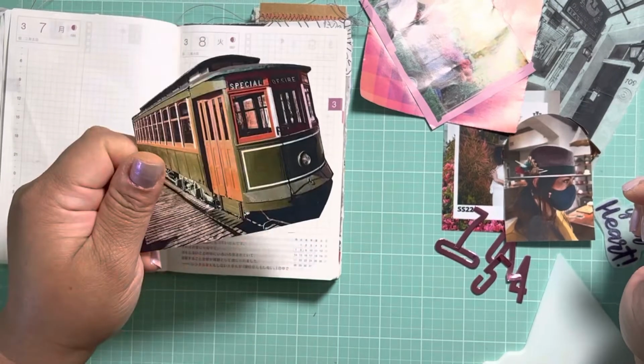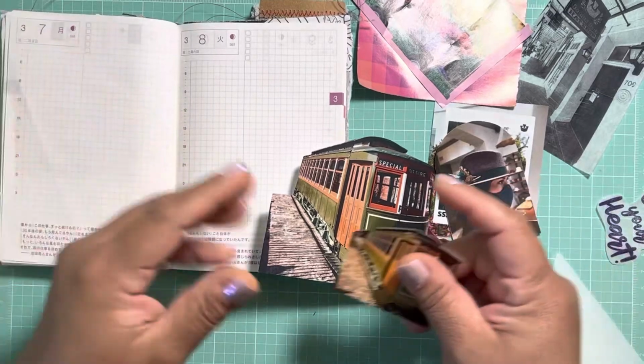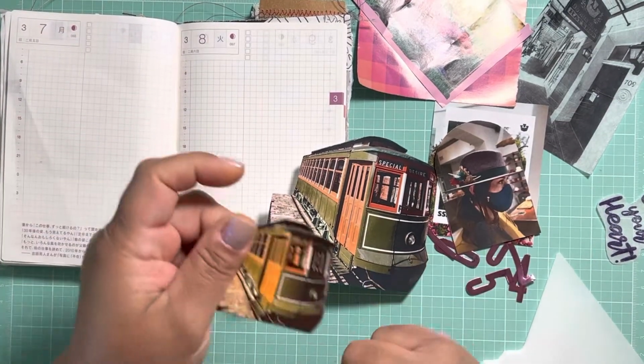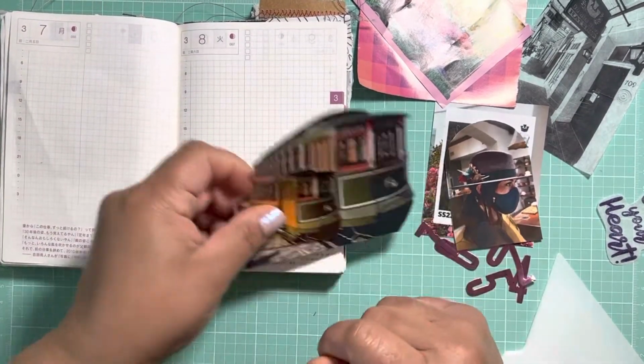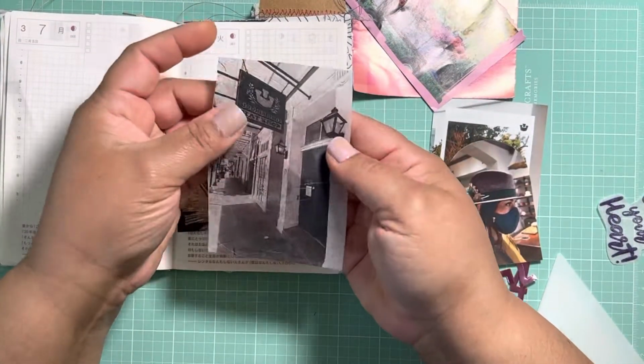So for these elements, I went with this idea of a streetcar named Desire. I had this larger image, but then decided I'm just not gonna have enough room since I'm working in a smaller space. So I went with this photo version and cut that out. This is the actual location in the French Quarter.